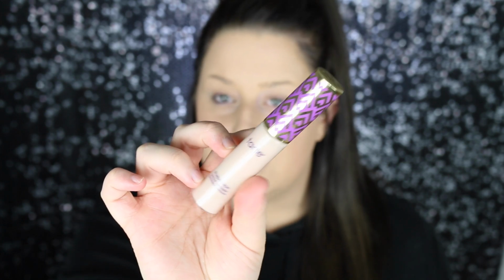I've been loving this Tarte Shape Tape, so that is just what I'm going to use for my concealer, and I'm just going to do this how I normally would.